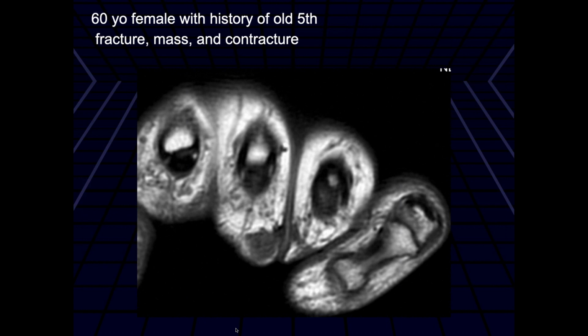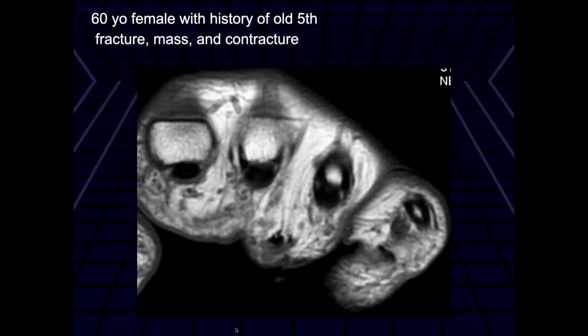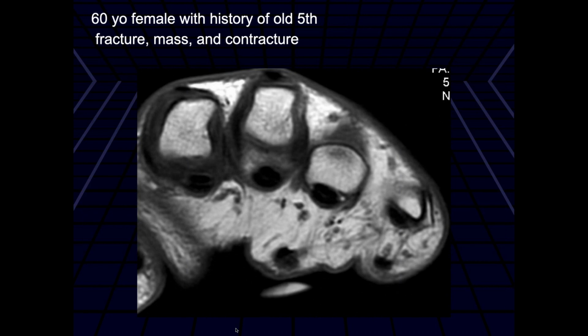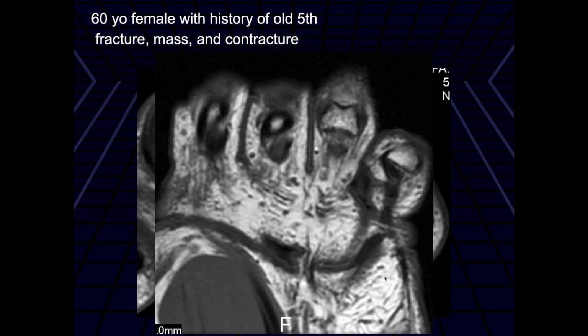60-year-old female with history of old fifth fracture, mass, and contracture. So we can see on the axial that the fifth digit is flexed, and then on the volar aspect of the third digit in the soft tissues, we see this ill-defined, low intensity structure, which might be similar to the one we just had. This could be another Dupuytren's contracture in that region. Yeah, because it almost looks like there's a tendon there, but there's not supposed to be any tendon tissue there. So these are going to be multiple Dupuytren's contractures, I believe.